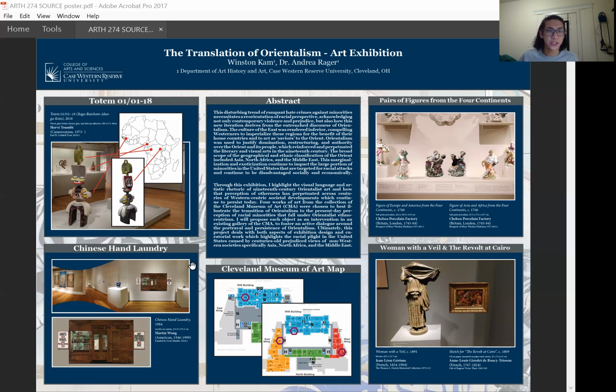There is a lot to be understood with the struggle as a minority and assimilation of the dominant culture as our American society is becoming more and more diverse. And Totem by Yumbi as well is just a small example of how to represent ancient art through contemporary means, and Chinese Hand Laundry is a more modern representation of racial plight, for example.